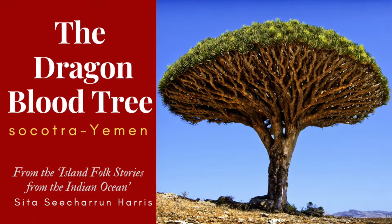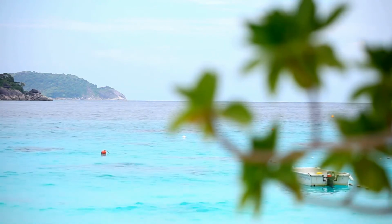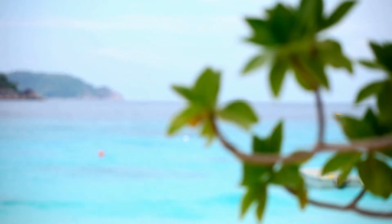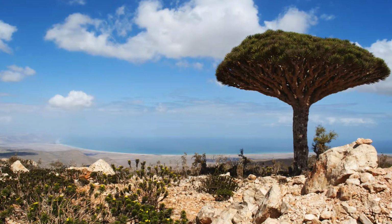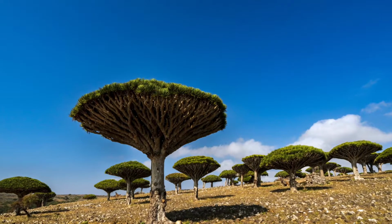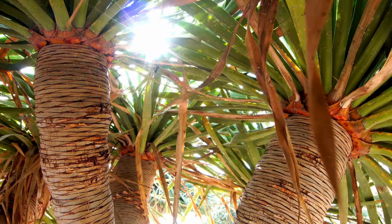The Dragon and the Blood Tree from Socotra, Yemen. On the island of Socotra, bathing in the Indian Ocean, you will find spread amidst crimson red beaches and crystal white sand dunes some odd-looking trees. Some of them have been there for more than 20 million years. Their surreal shapes give a look to the island cut along a cerulean, cloudless sky for most of the year.